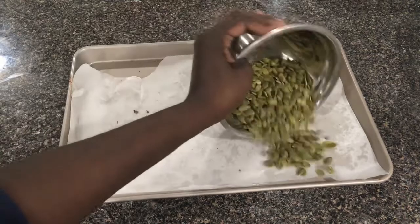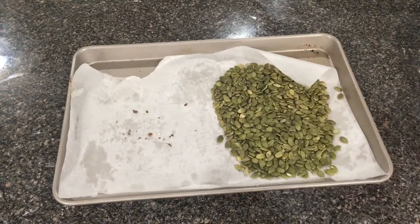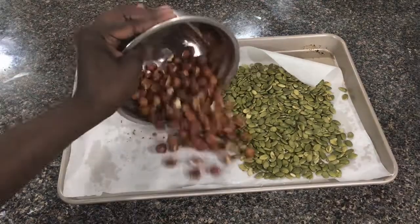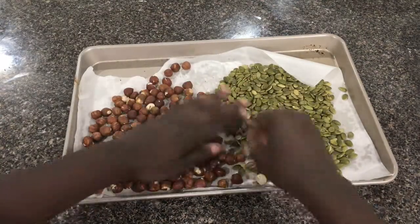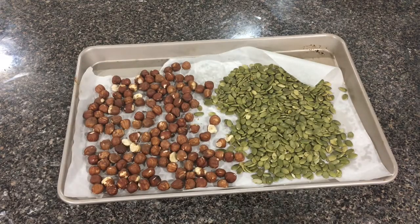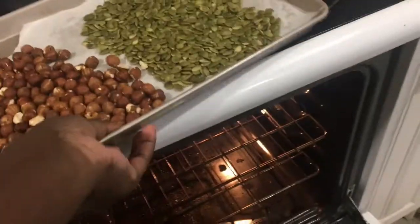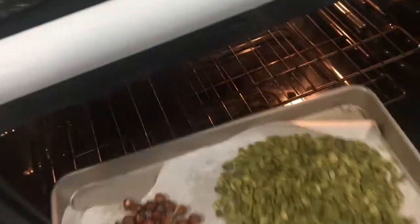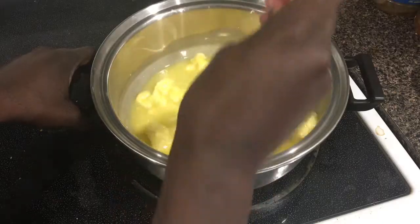To get started on these pumpkin spice latte cinnamon rolls, we are first going to toast some nuts. So in a large baking tray lined with parchment paper, place 1 cup of hazelnuts and 3/4 cup of pepitas. You know, those little pumpkin seeds that are green. And you're going to toast them in a 350 Fahrenheit or 177 Celsius oven for 10 to 15 minutes or until the nuts have completely toasted and are a nice brown color.